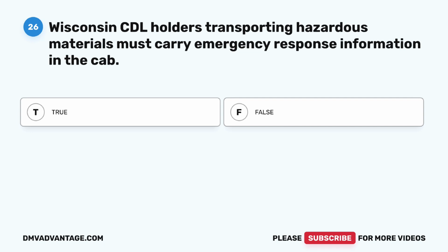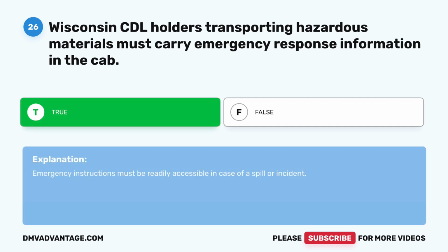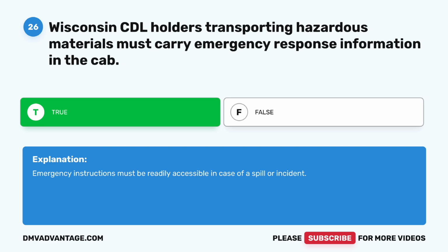Wisconsin CDL holders transporting hazardous materials must carry emergency response information in the cab. True or false? True. Emergency instructions must be readily accessible in case of a spill or incident.